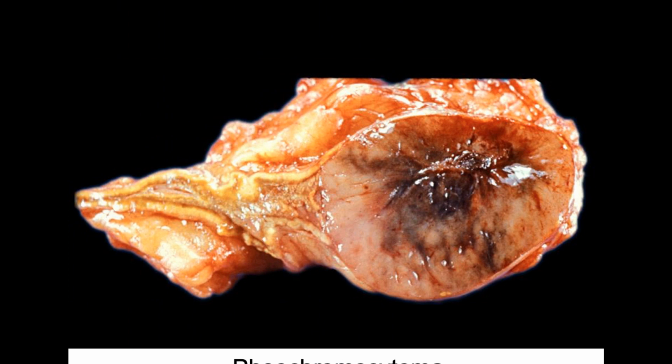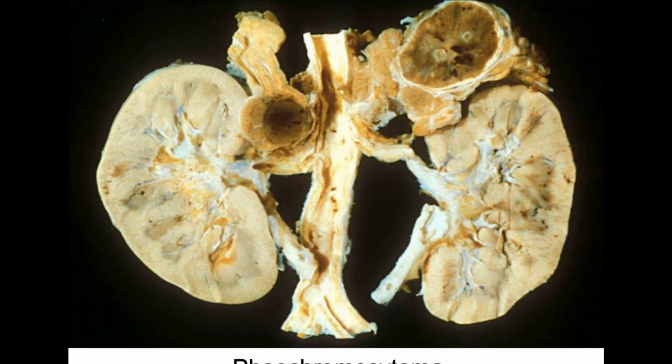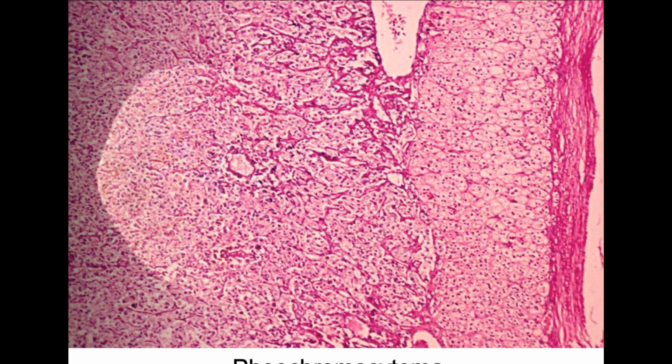This is a pheochromocytoma, and this is the adrenal gland. Pheochromocytoma, and so you can see kidneys here and adrenal glands. Obviously not looking normal. And this is the adrenal gland here.